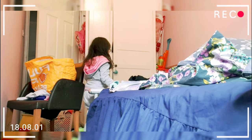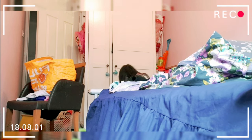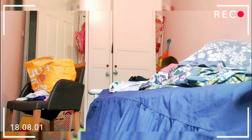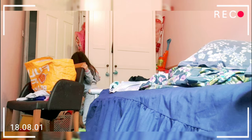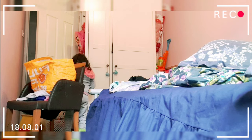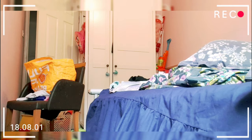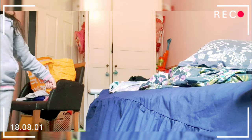Yes. You need books, huh? Oh, books! Hey! I'm gonna put it right here. Mom, this looks like a good spot to put my slippers right next to my vanity, my makeup table. Right here, look. It's nice. Oh yeah, my fairy doll. Okay.